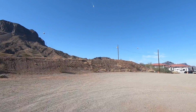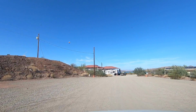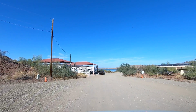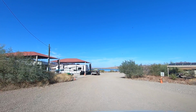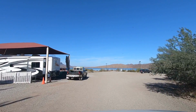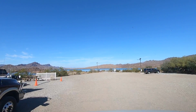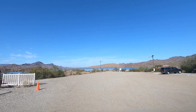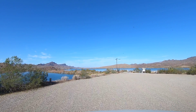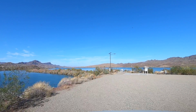Now, I don't think you can camp here. I know you can fish, launch your boat, go bird watching, all kinds of good stuff. Now, these trailers up here, they must be volunteers, or maybe it's some of the rangers that work here. And it looks like that building is open. Cool. All right, let me get parked. Go take a walk.